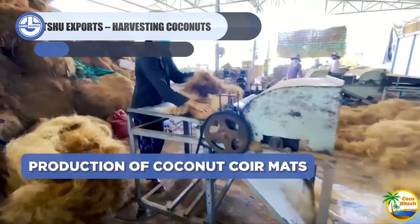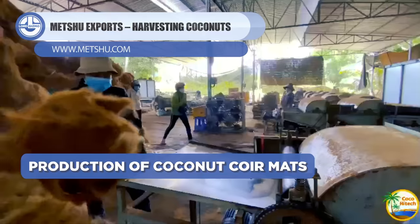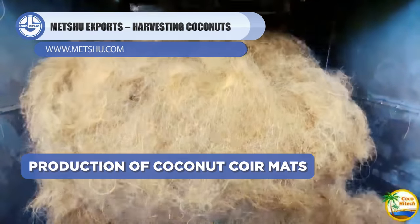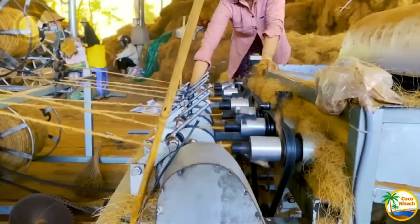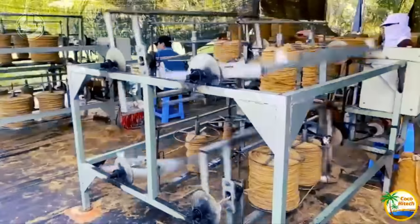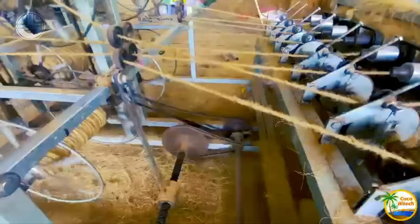In addition to the coconut's white flesh, the outermost layer of hairy fibrous material known as coir is also used for making various products, such as ropes and mats. Stripping, shredding, and screening are just a few of the numerous processes used to extract coir. After obtaining coir, it's combed using a carding machine.